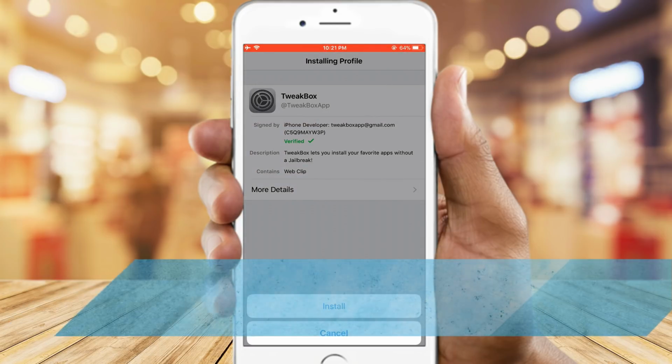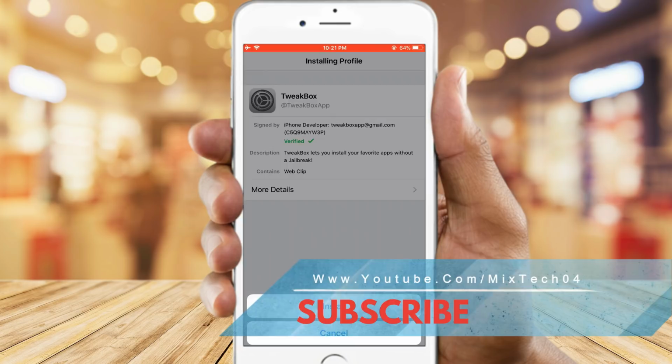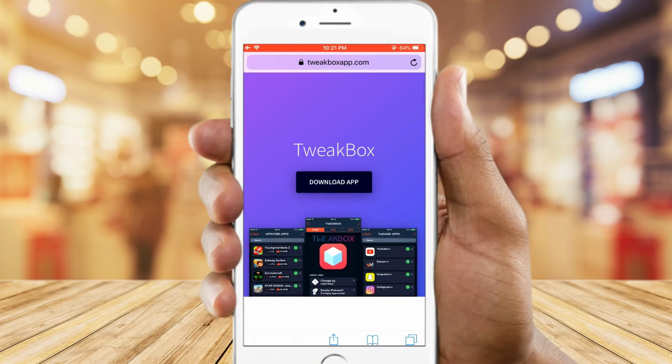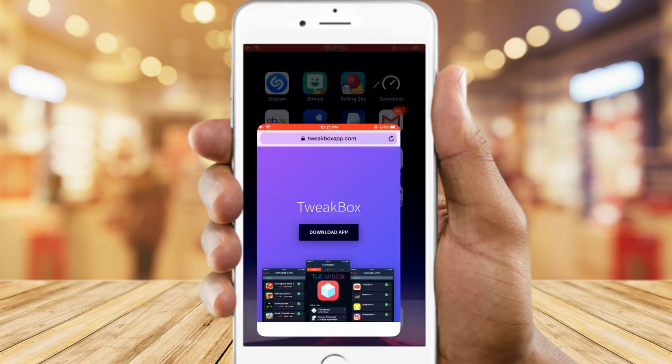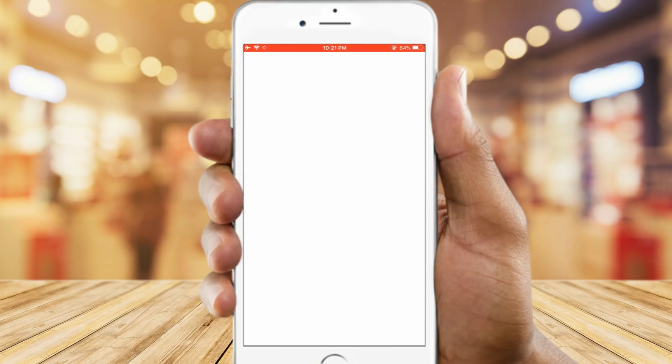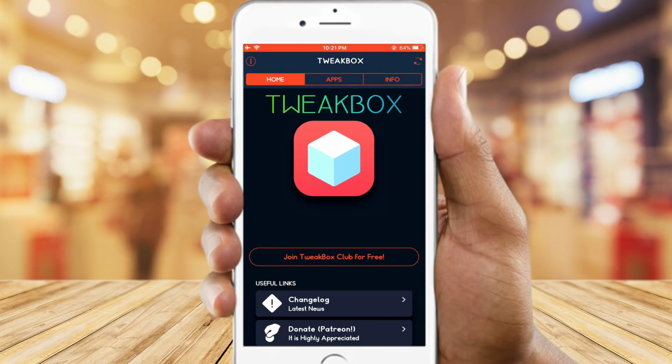This will only be asked for if you have Touch ID or a passcode set up on the device in question. Click Done to finish. You have now successfully installed MovieBox on your device. On your home screen, you will see the new MovieBox app icon. Tap on it to open.